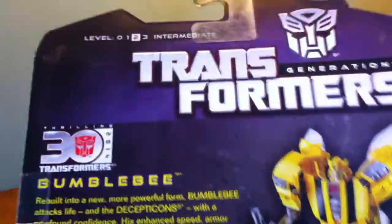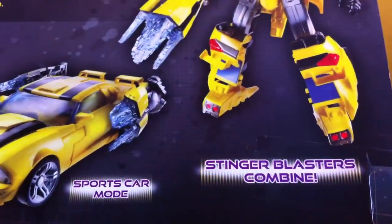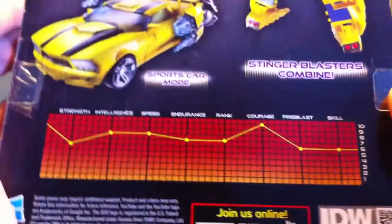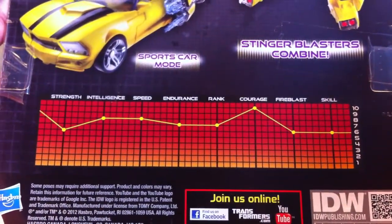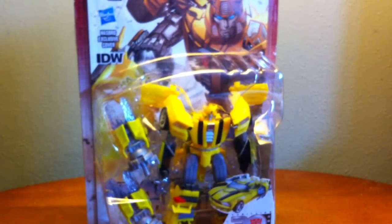Thrilling 30, Bumblebee, Transformers Generations, Autobot logo. There he is in his robot mode. His Stinger Blasters can combine. Sports car mode. And there's his tech packs. So yeah, it looks like a good figure. Still have to mess with him a bit.